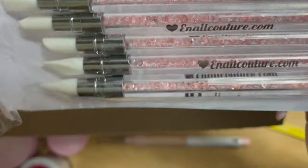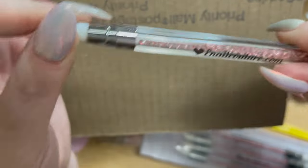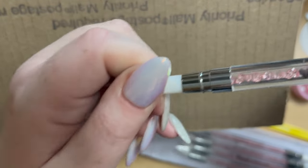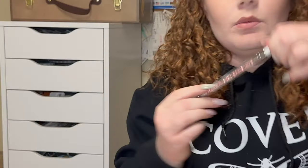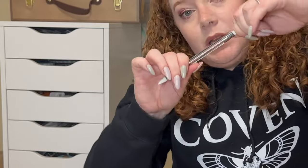All right, cool. And then it looks like we have a bunch of these silicone tools. These are really good for molding 3D gel, but they're also really good for chrome. And the one thing that I like to check with these is, do they pop out? And these ones, you can see, they do not. I'm pulling really hard, if you can see. These do not come out. That has been my biggest gripe.